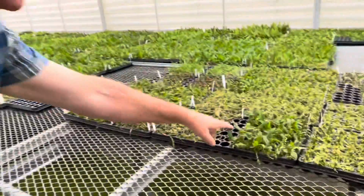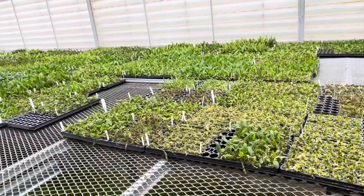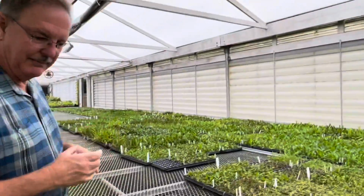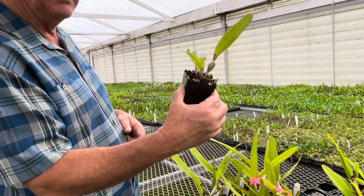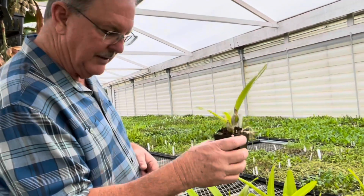So these plants were recently taken out of flask. They're about 6 months now, and in about 1 year we'll take these plants and pot them up into pots, and then this is what we'll be selling. And so this is about 4 years from the date of pollination.